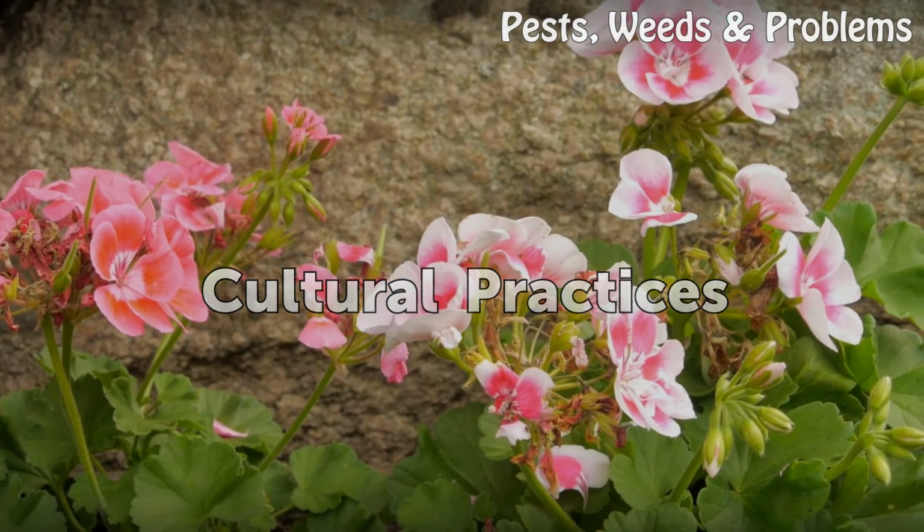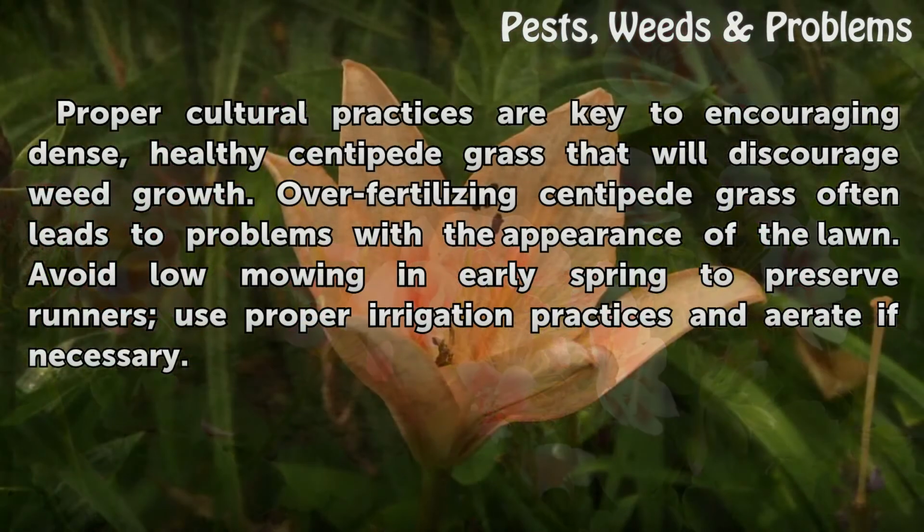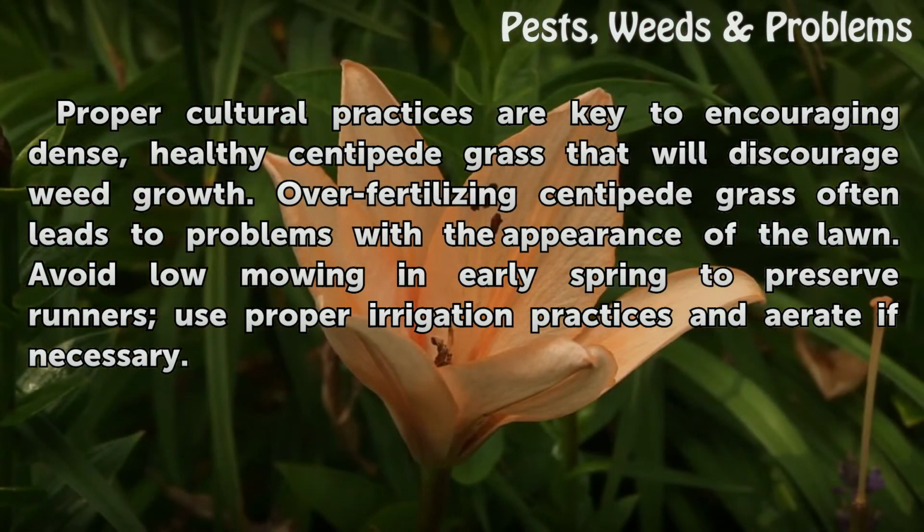Cultural practices. Proper cultural practices are key to encouraging dense, healthy centipede grass that will discourage weed growth. Over-fertilizing centipede grass often leads to problems with the appearance of the lawn. Avoid low mowing in early spring to preserve runners. Use proper irrigation practices and aerate if necessary.